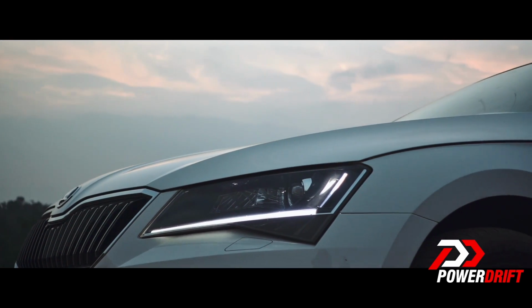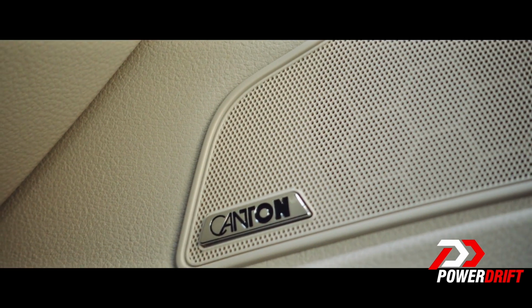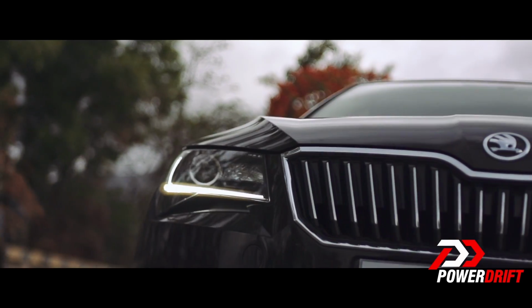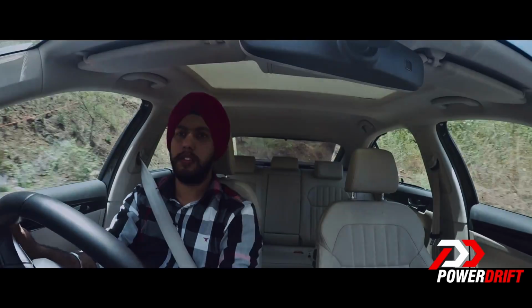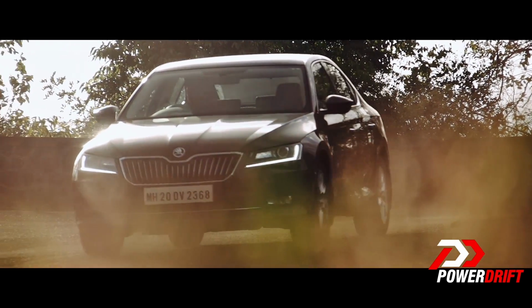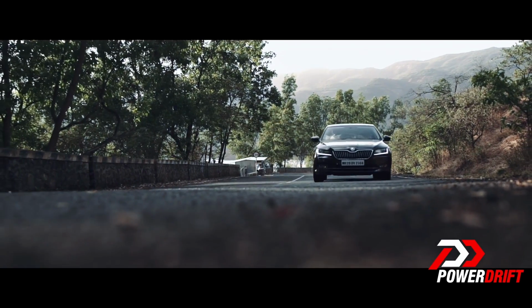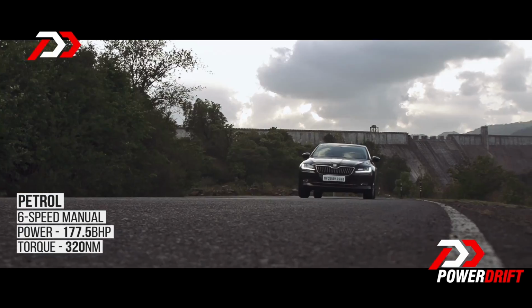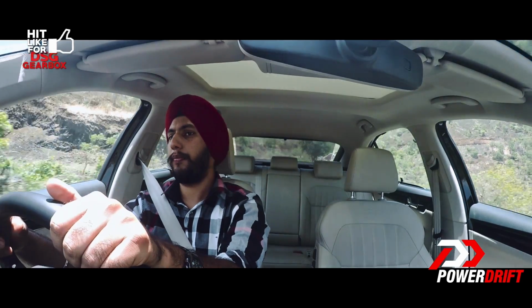If you wish to opt for the top L&K trim, you also get a 12-speaker music system from Canton, ventilated front seats, driver fatigue detection and better looking alloys. The Superb is now offered with updated versions of the same engine options as on the earlier car. So you either get the 2-litre diesel mated to a 6-speed DSG gearbox or a 1.8-litre TSI petrol motor that comes with two options. You can either choose to drive the 6-speed manual or the 7-speed DSG.